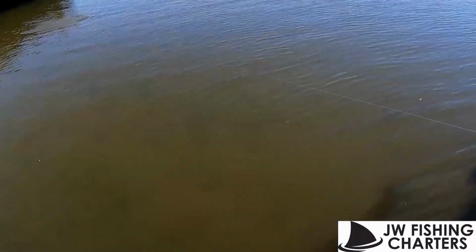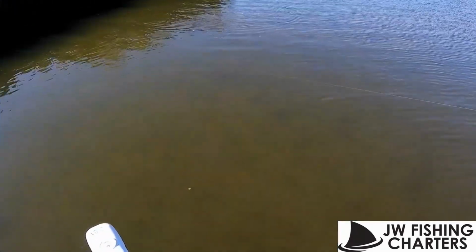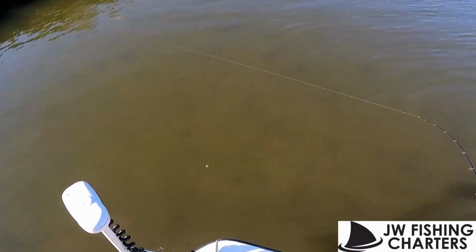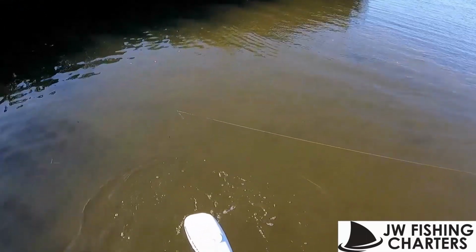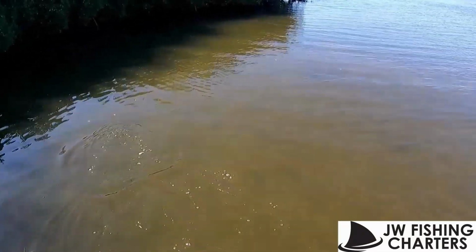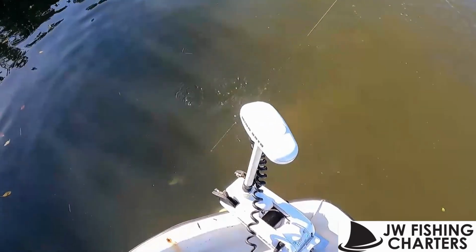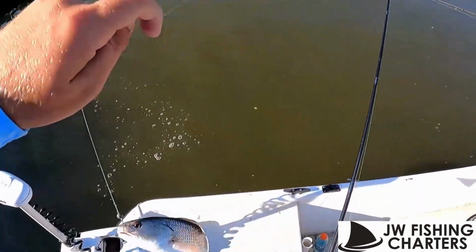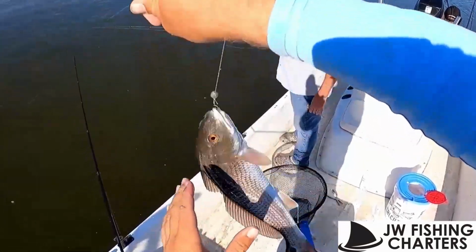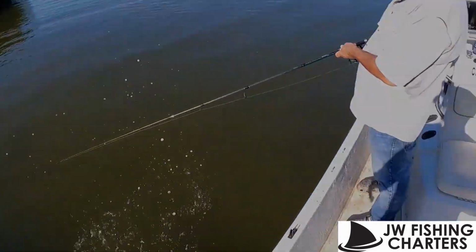Pitch it in that dark spot before we get in there. Pitch in that shadow. I wish I had power poles to stop the boat. You see that, Grandpa? He came right out of that shadow. Nice redfish. The rocks. I pitched it right in that cove.